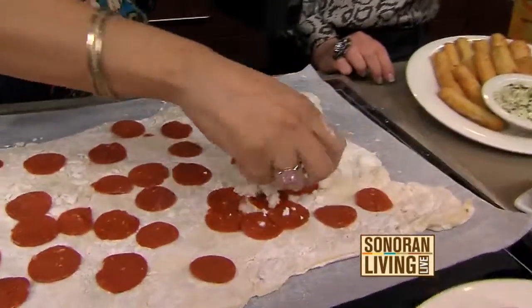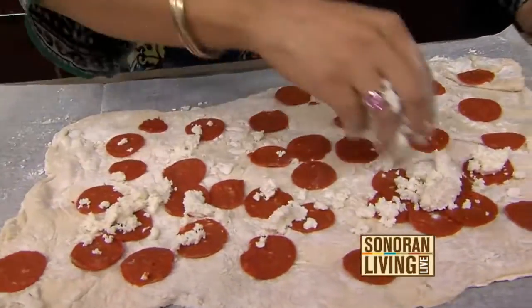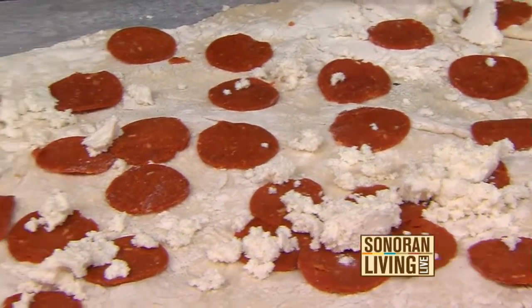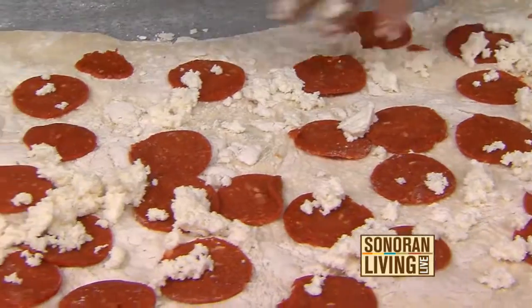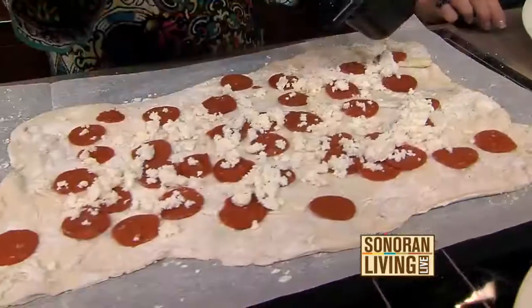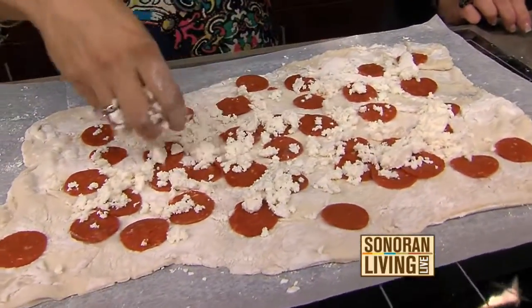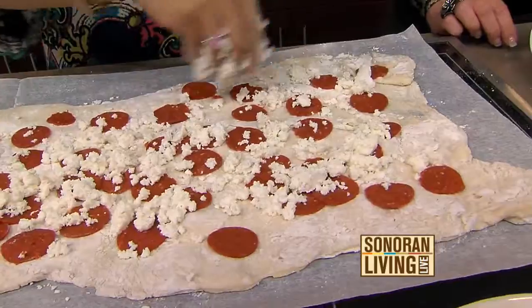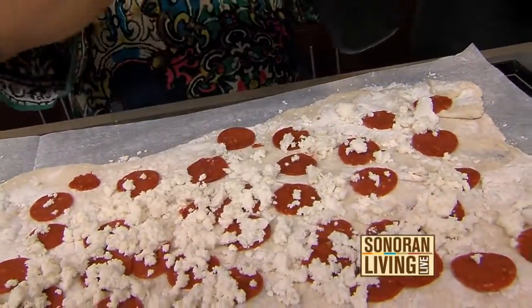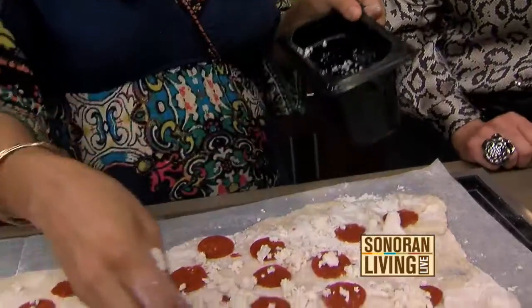And also, you have children that can't have dairy. Autistic children, they recommend that they stay away from dairy and casein. So there are some wonderful products out in the market that you can use. This one's from Tofutti. This is a dairy-free ricotta, and the texture is just like ricotta. I would not have known, and it tastes like ricotta.